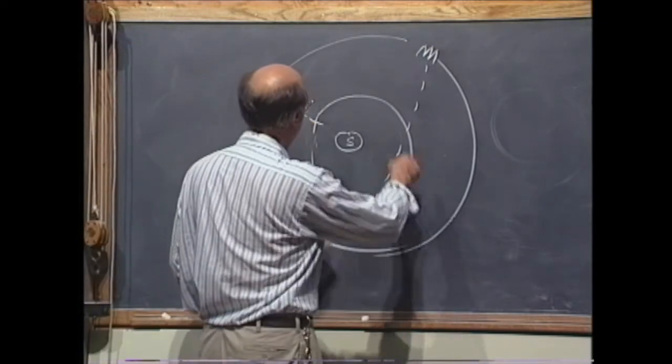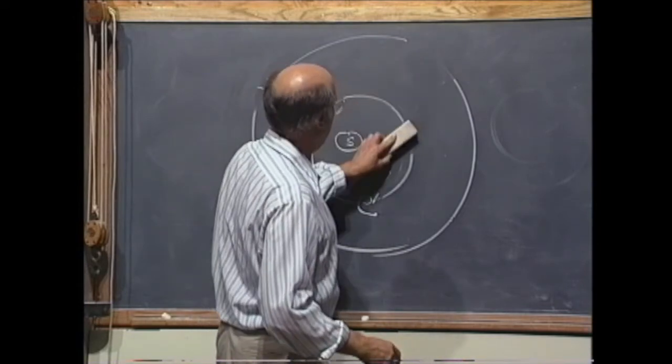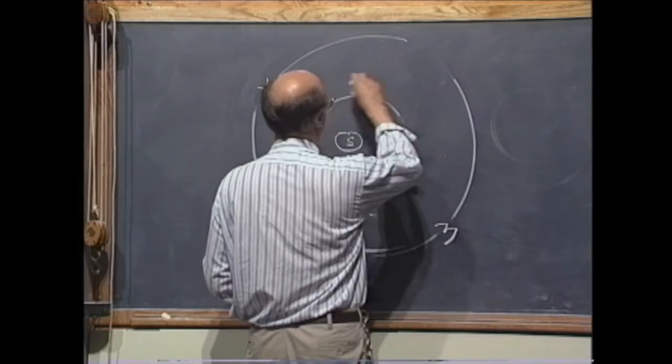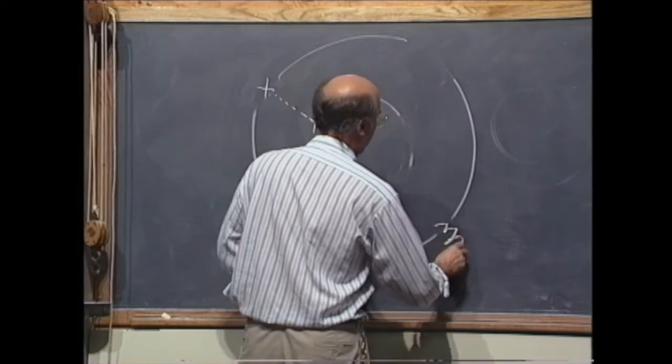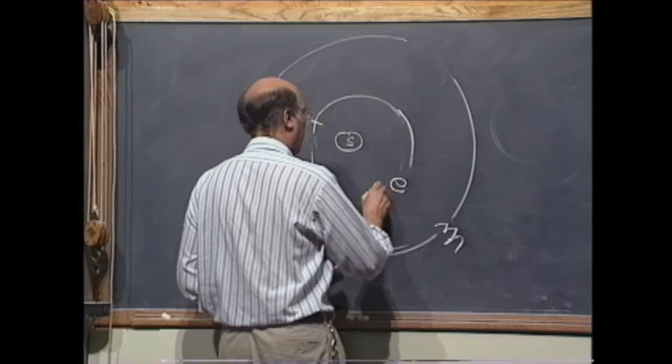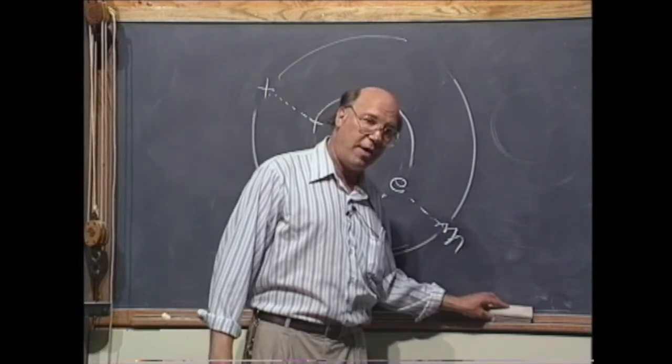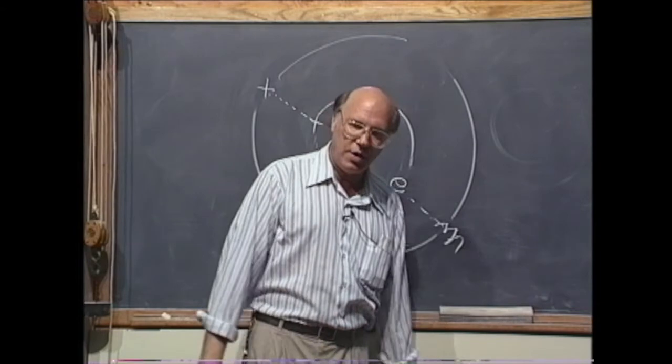Maybe after this goes around for a while, it'll happen that by the time Mars gets over here, the Earth will go around a couple of times, and the Earth will get over here, and then they'll be close together again. And that happens approximately every 2 years.